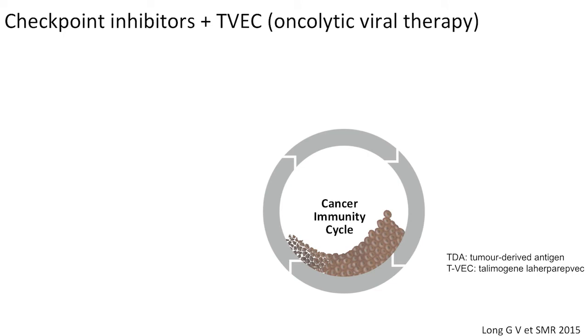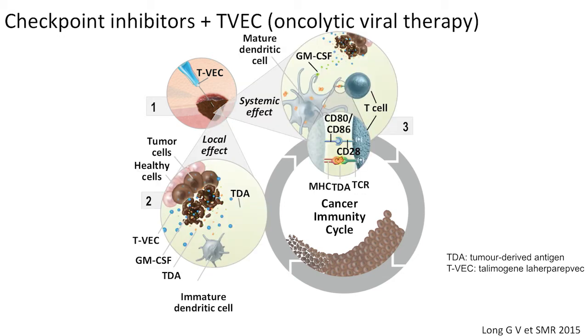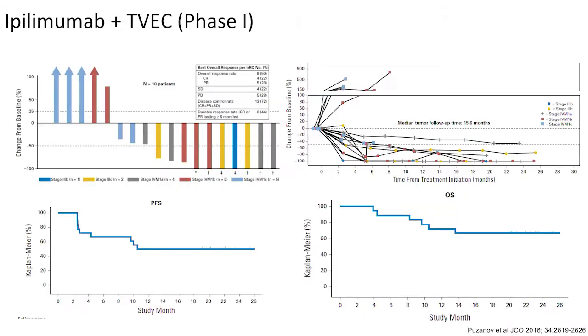What we've always had an eye towards is, could we use these in combination with checkpoint inhibitors to make the checkpoint inhibitors work better? The idea is you inject, you get all kinds of chaos in the tumor, and because you're also targeting PD-1 and PD-L1 or CTLA-4, you end up having more robust anti-tumor activity in tumors. So how does this work? This is a phase 1 study of ipilimumab plus T-VEC. Again, small numbers, but it doesn't look so bad. It looks better than what you imagine ipilimumab would look like from a waterfall plot, and the patients tend to do well, like you'd expect from ipilimumab. So maybe there's a little bit of magic here.